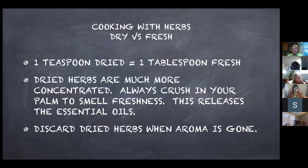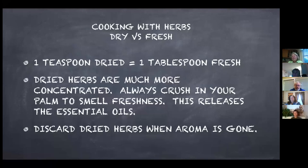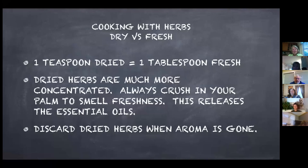Dried herbs are much more concentrated, and if I'm getting ready to put dried herbs in my spaghetti sauce or something, I will pour them out in my hand, measure them out, and then I take the palms of my hands and rub them together. And that releases the essential oils. Now, I don't know how many people do that. If you looked in my cabinet right now, you'd probably find some dill that's been in there for much longer than a year and some other herbs. So, I don't know how good people are about doing that.